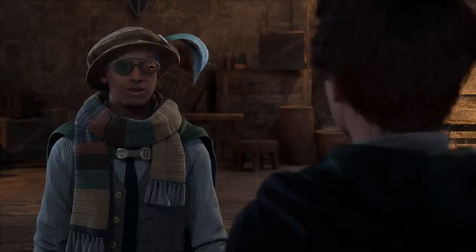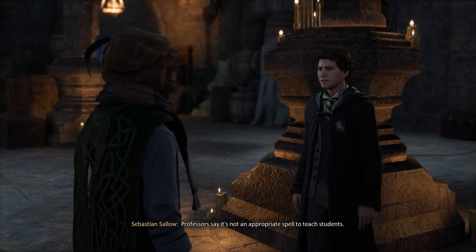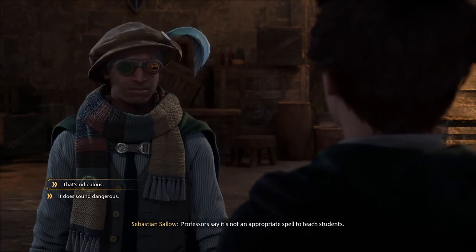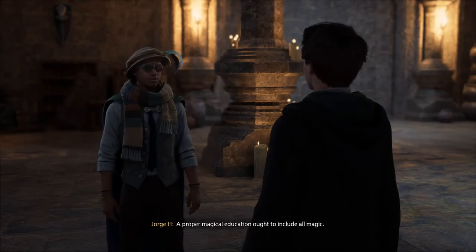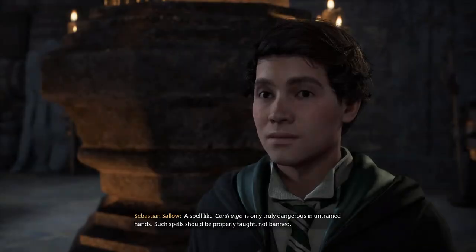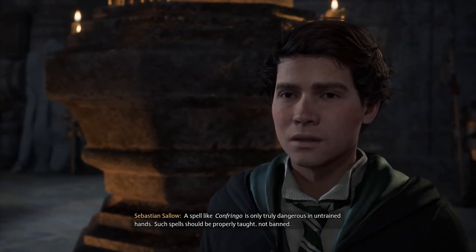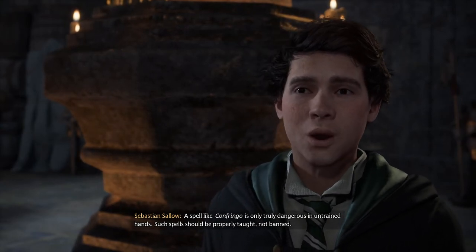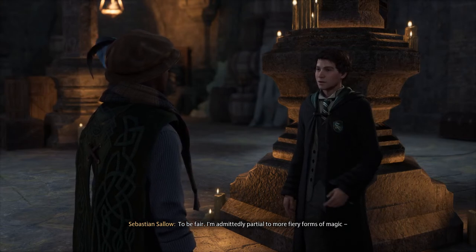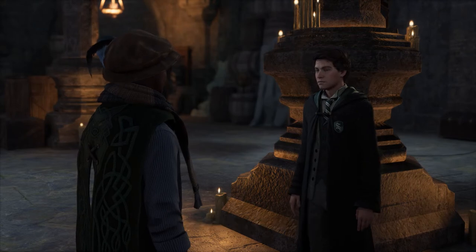Forbidden spells. Really? Like what? Like the Blasting Curse. Professors say it's not an appropriate spell to teach students. A proper magical education ought to include all magic. My thoughts exactly. A spell like Confringo is only truly dangerous in untrained hands. Such spells should be properly taught, not banned. To be fair, I'm admittedly partial to more fiery forms of magic, but you should learn it.